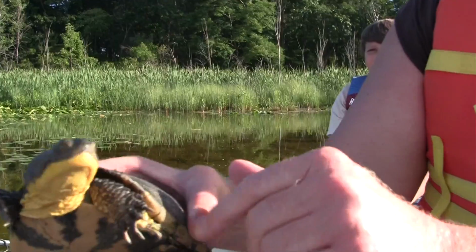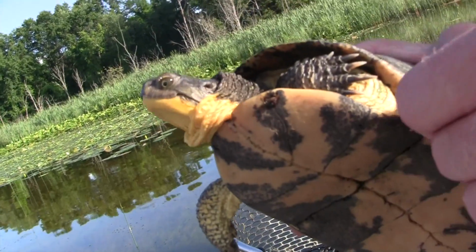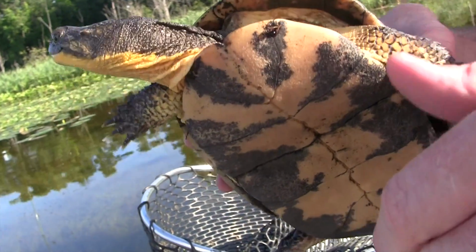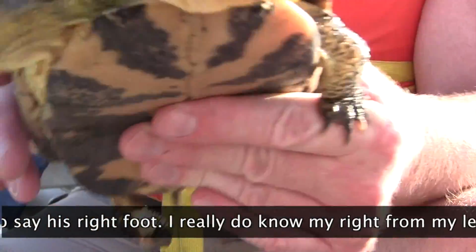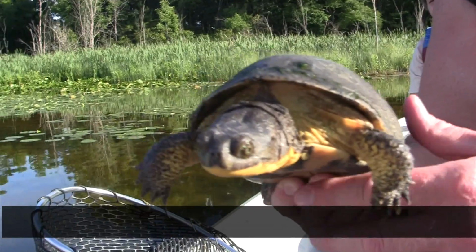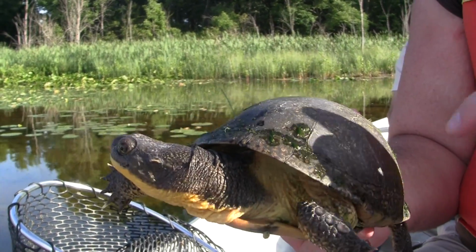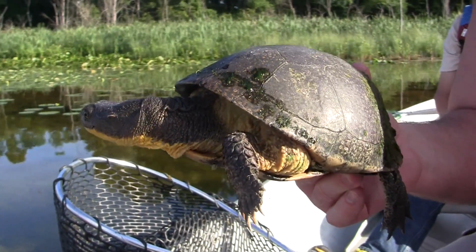I love the fact they always have that little smile on their face, like a permagrin, just the way their jaw is structured. And males usually have a little longer claws too. This one is missing part of its left foot there. You can see, probably a predator. They're called a semi-box turtle because they can't get all the way in their shell, which means predators, especially on land, since they're semi-terrestrial, can gnaw at them a little easier. And they're not a real aggressive turtle, as you can see. I mean, he opened his mouth a little, but it wasn't like he really tried to bite.